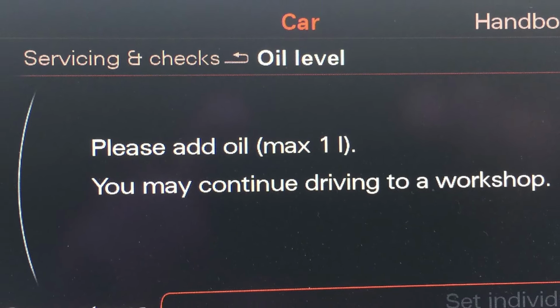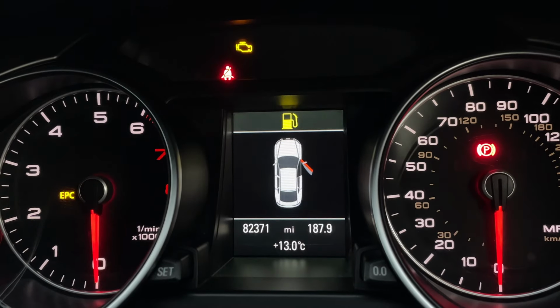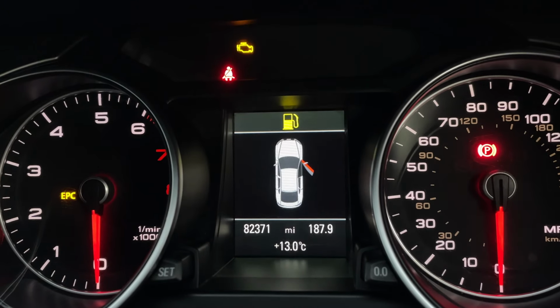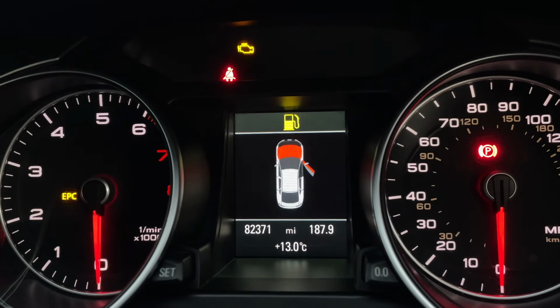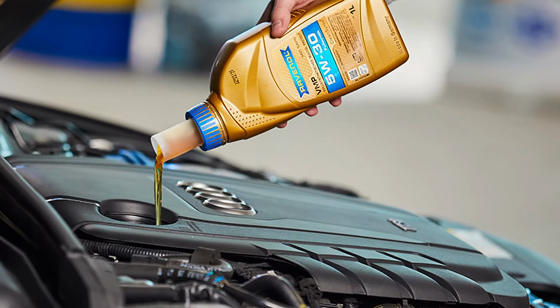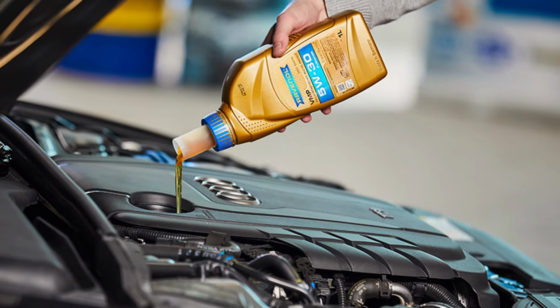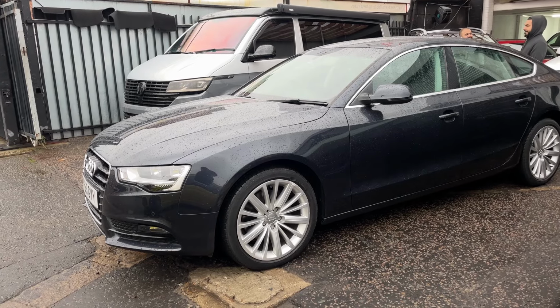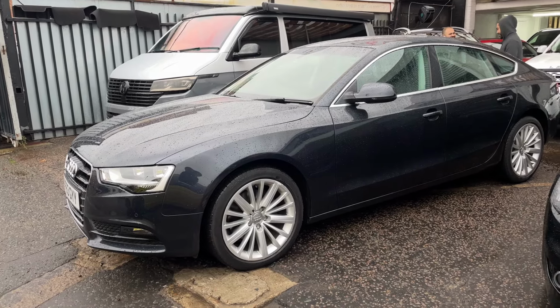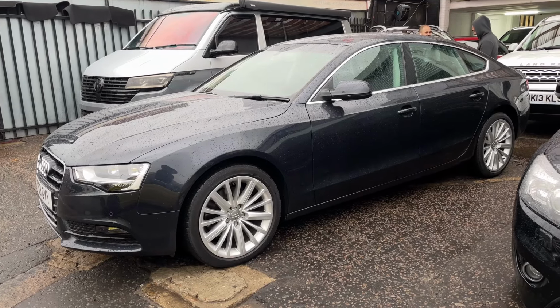Most people wouldn't notice that the bonnet switch is faulty or doesn't work, because when the bonnet switch is faulty, it wouldn't show any message on the dash whether the bonnet's open or closed, so you have no idea. And usually when the message comes up, you would normally stop the car and add oil. That's what happened to me. I added oil to one of my Audis when they asked me to, and I kept doing it. Over time it damaged the engine.